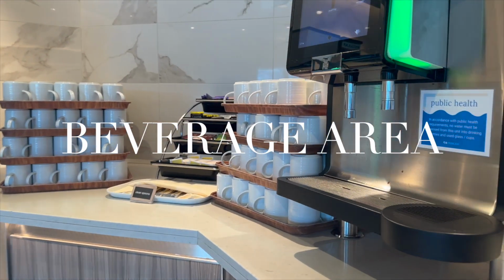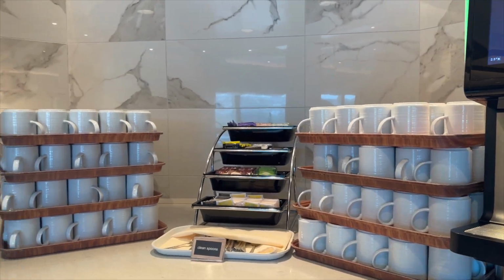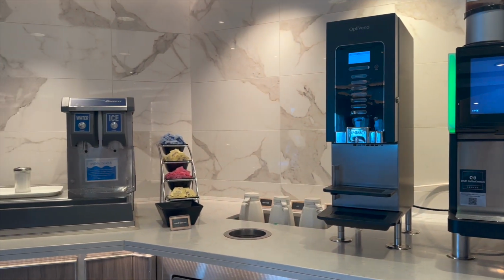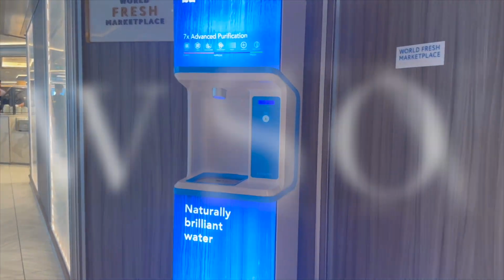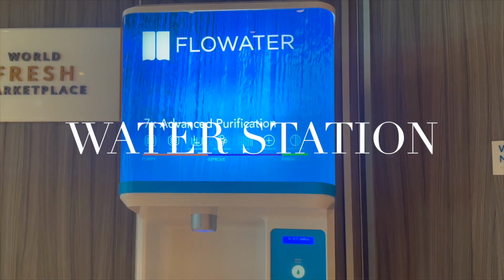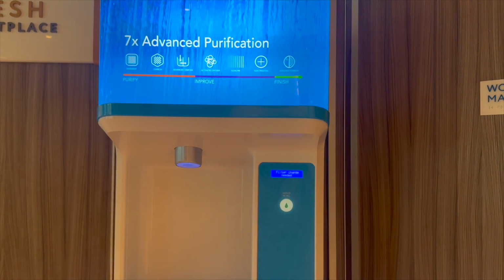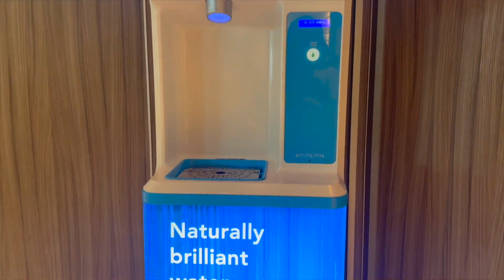This is one of the 3 beverage areas at the World Fresh Marketplace. You have tea, coffee, water, hot chocolate, and lemonade. And for breakfast, you have a variety of juices. And this is one of the 2 water stations for your water bottle.